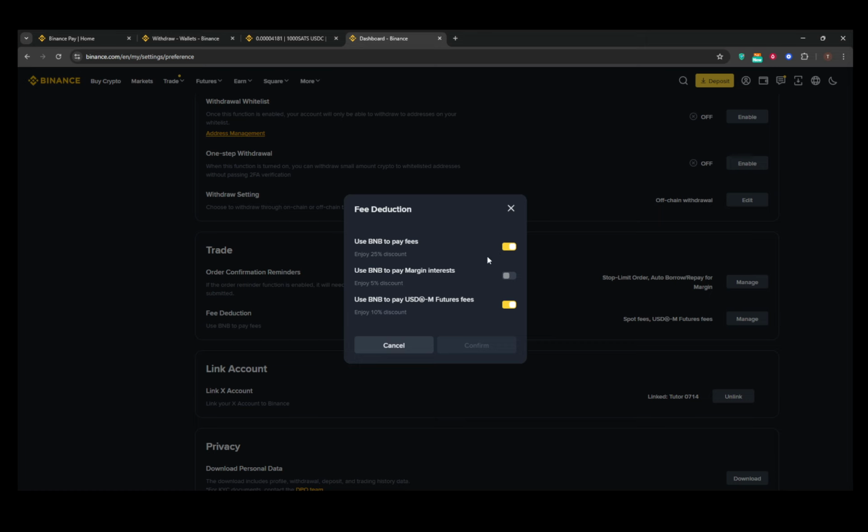Navigate to your account, go to Settings or Profile, and you'll find a toggle marked BNB Discount or Use BNB to pay fees. It's essential to ensure you have enough BNB in your spot wallet, since the fees will be deducted that way. If you don't have enough BNB, you'll end up paying the full fee without any discount.